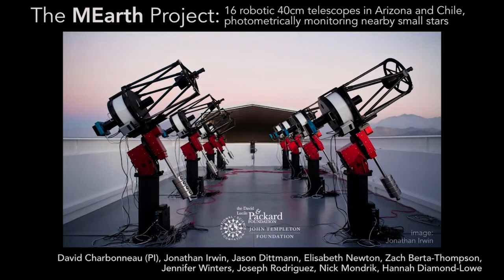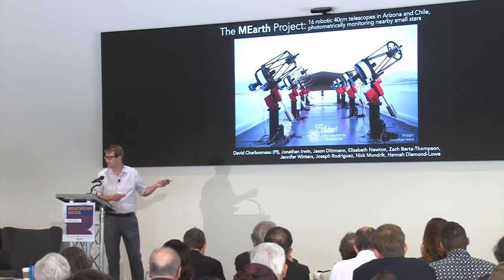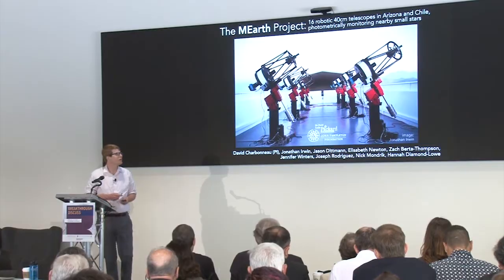So we found this planet with the MEarth project. MEarth is an array, or 2 arrays, containing 16 40-centimeter telescopes, half of them in Arizona, half of them in Chile. And we've been using these telescopes to photometrically monitor nearby small stars, looking for little dips of light of planets passing in front of them. Dave Charbonneau led the project, and we've been observing for close to a decade at this point.